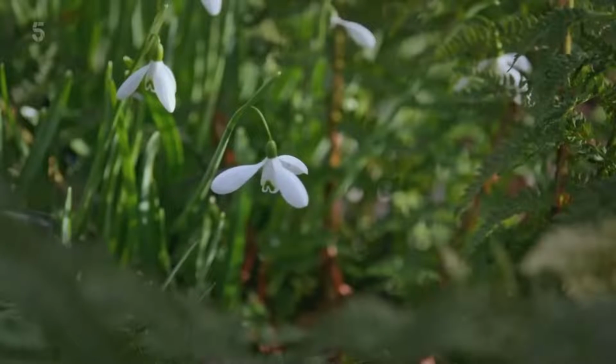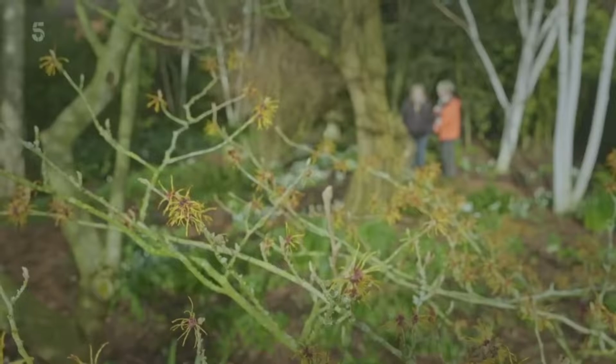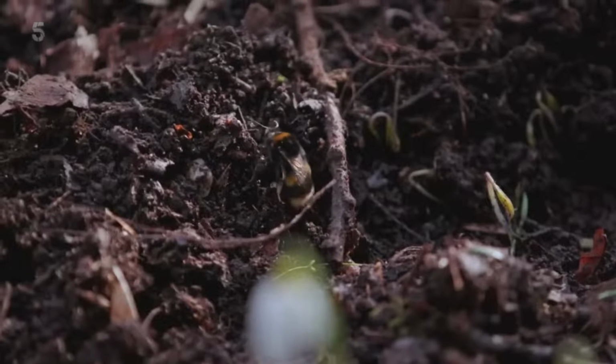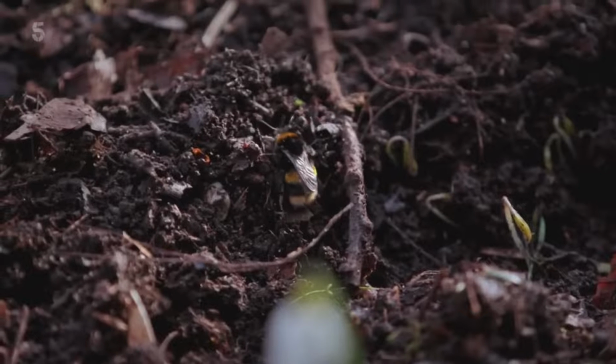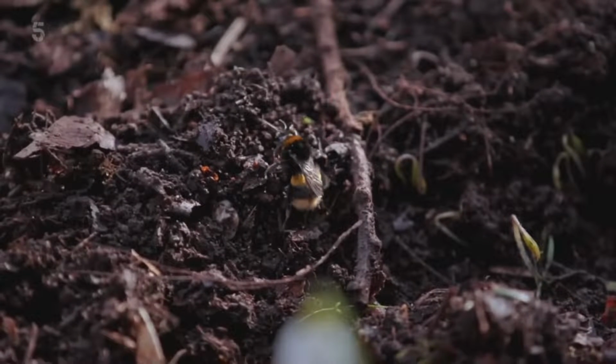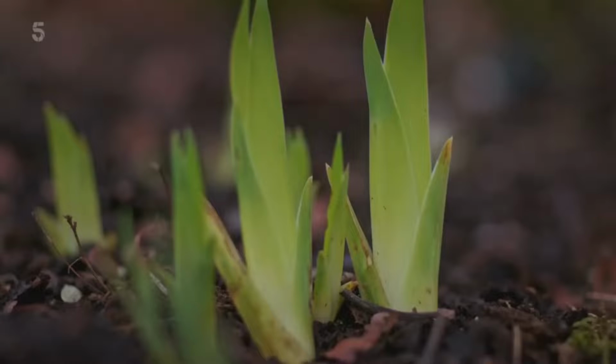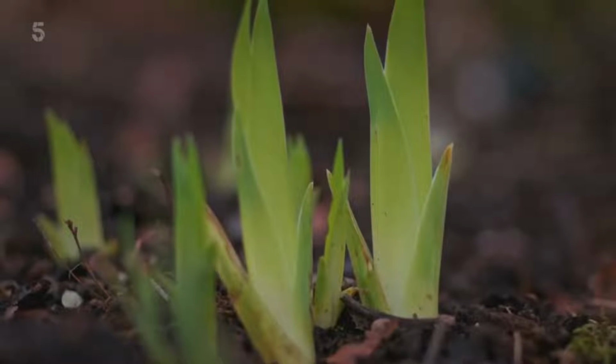Yes. Leaf mould adds structure and organic matter to your soil, and it's so easy to do. You can use wire mesh and wooden stakes to make a bin and pile in your fallen leaves. Then just sprinkle it with water and leave it for a year or two till the leaves crumble.